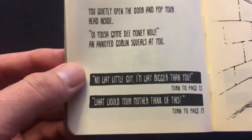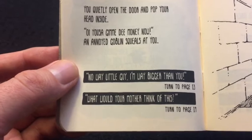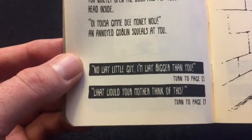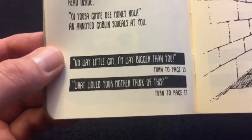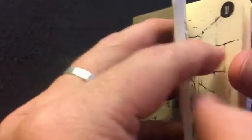All right, so here, what can we say to the little guy? No way, little guy, I'm way bigger than you. Or what would your mother think of this? Let's question his mother. That should make him pissed off. Let's see here, 19.